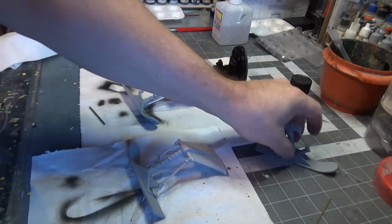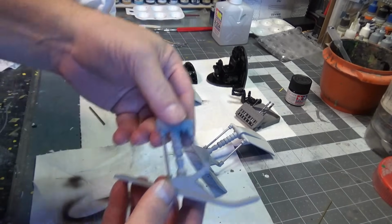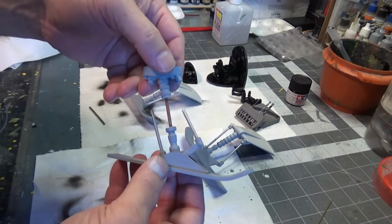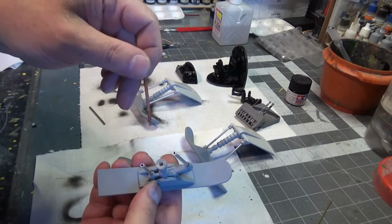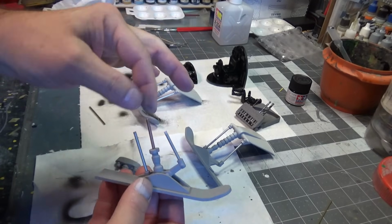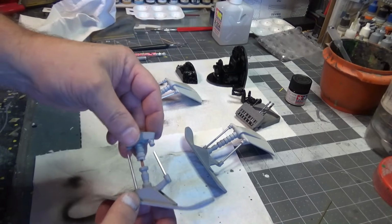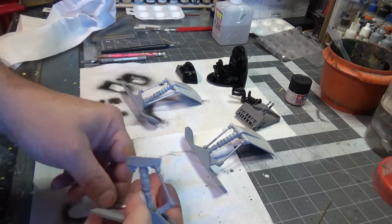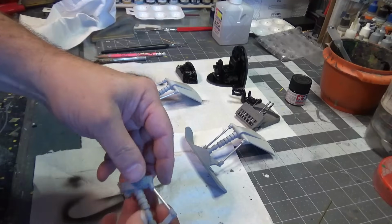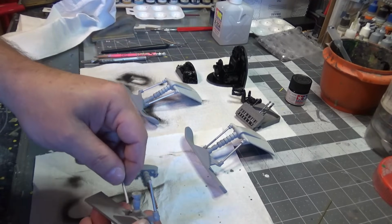So what I've done today is I've taken apart the landing gear parts. Now they are built with a hole in there for you to put pins in it. And this is going to strengthen the landing gear and everything else because this is holding up a bit of weight. And so what I'm doing is I've cut pins for the centers, and I've cut pistons.